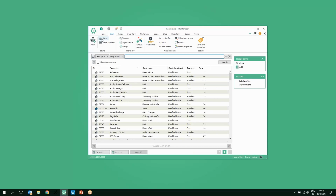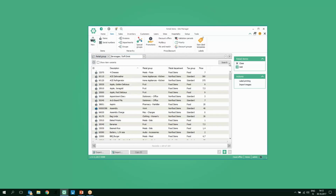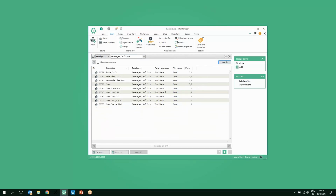So this is a list of all the items in the system. We have a possibility of filtering these items. So if we want to work with a subset of items, you can say, okay, I want to have a look at all the items in a specific retail group, for example. And you can look at these and work with these as a bunch.